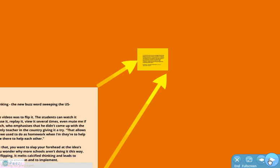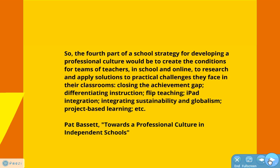Another big thinker, the leader of NAIS, Pat Bassett, in an article Towards a Professional Culture in Independent Schools, writes the following. The fourth part of a school strategy for developing a professional culture would be to create the conditions for teams of teachers in school and online to research and apply solutions to practical challenges they face in their classrooms: closing the achievement gap, differentiating instruction, flip teaching, iPad integration, integrating sustainability and globalism, project-based learning, etc. Pat Bassett is talking about some of the main issues that independent schools are looking at in the 21st century. And one of the key ones that he talks about is flip teaching. This is not some esoteric fringe idea anymore.